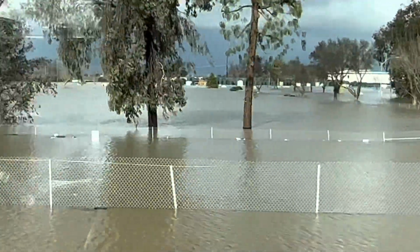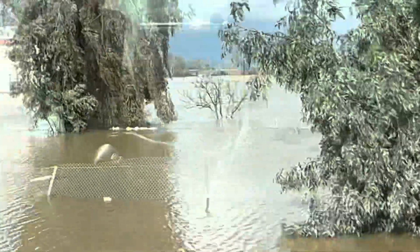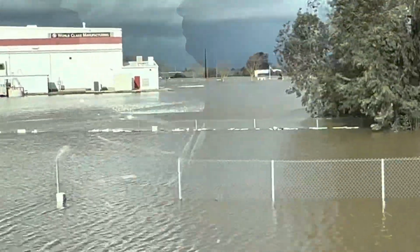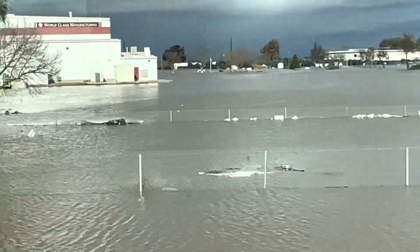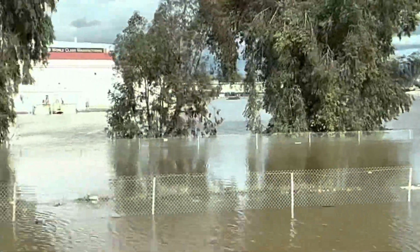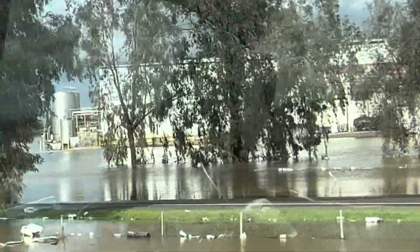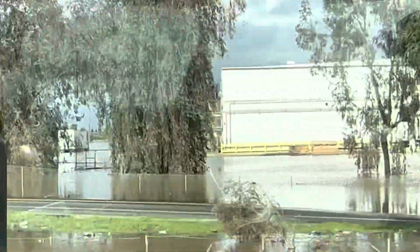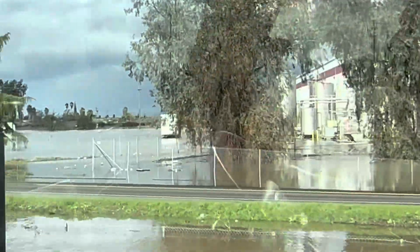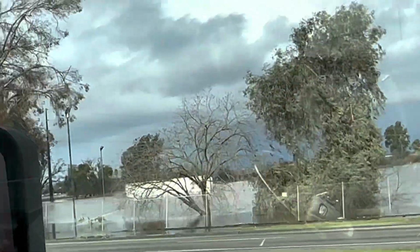It's flooded. That had to happen pretty quick for people not to get their cars out. I guess they are inside the building working. Probably, and they don't have time to get their cars. Oh gosh, I can't believe how bad the rain is here.